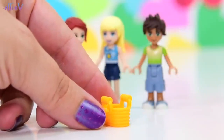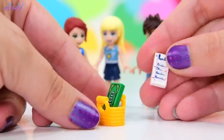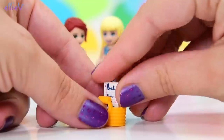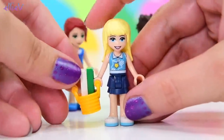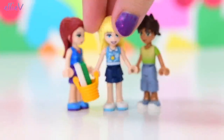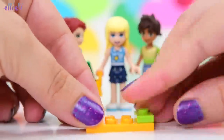Now, there's also a little basket. And in the basket, a shopping basket, we've got a $100 bill and a list. So you don't go in and just buy random stuff at the shop. You buy what you have come in to get and nothing else. No impulse buys. You hear that, Stephanie? Good, you'll have to remember that later on.